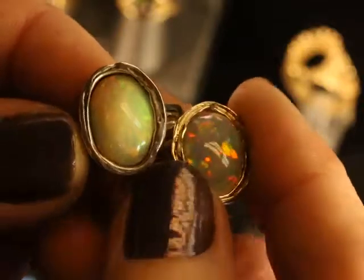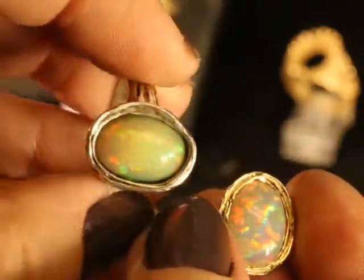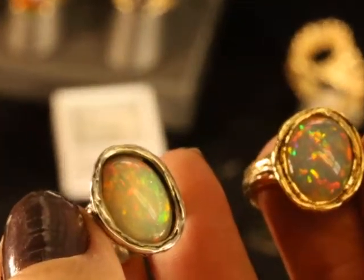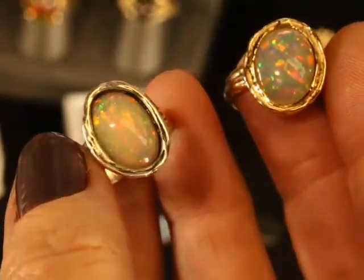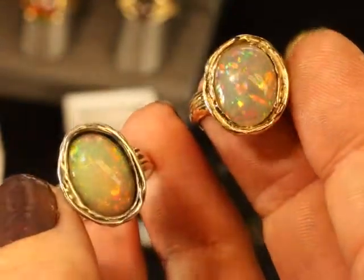And look at how different they are. This one has these speckles, and this one has sort of the opalescent milky tone to it. And let's see if I can get those in focus for you. And I'm going to put a little light on it so you can see their color and fire. Those are Ethiopian white opal.